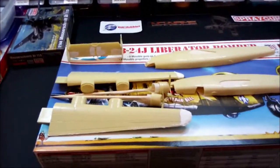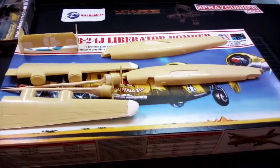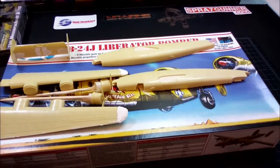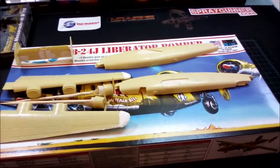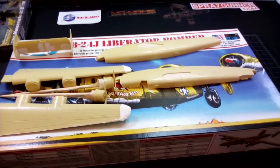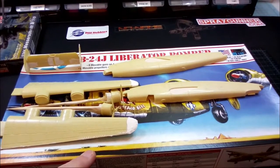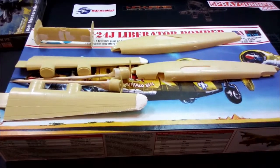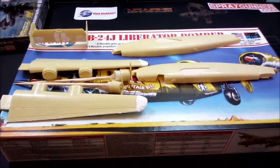So I'm going to take this little guy, and it's kind of funny because I went through this weird little airplane kick and started buying a couple of different aircraft kits, and this was one of them because I wanted to try an Atlantis kit, because I've never actually built one before, and so I was curious, and I ended up buying this one because it was super cheap. I think I got it at Hobby Lobby for like $5 or $10 or something, but I ended up buying a couple different versions of the B-24 and B-25, and I didn't realize it.